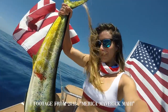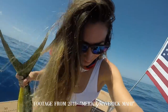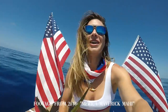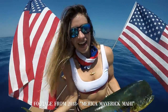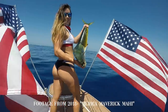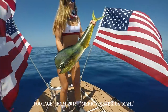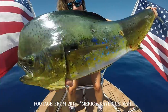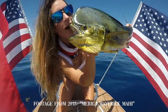Just caught this nice bull on the Maverick. Woohoo! 480 feet of water. 480 feet of water. Look at this thing. God. Happy 4th of July. Woo-hoo. Putting Jacki Shea on some nice fish out here. Oh yeah. She rigged it. We caught the ballyhoo. We rigged the ballyhoo. We trolled the ballyhoo. Well done, Jacki.